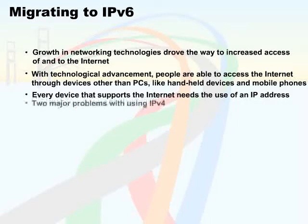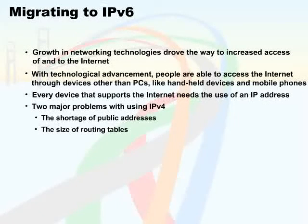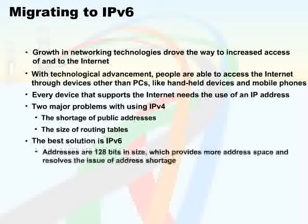So primarily there are two major problems with using IPv4: the shortage of public addresses and the size of routing tables. And I would add to that the lack of security, which can be accommodated in IPv6 as well. The best solution for these problems today is IPv6. IPv6 addresses are 128 bits in size as opposed to 32 bits. That provides much more address space and resolves the issue of address shortage.